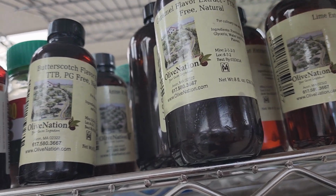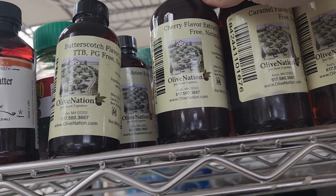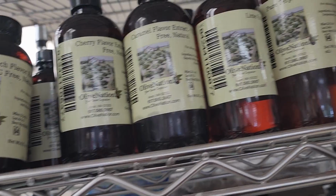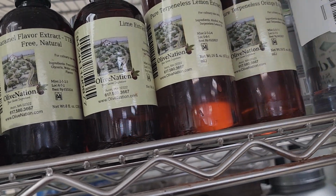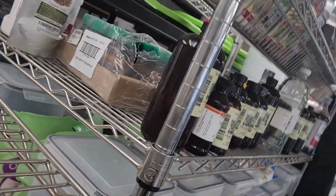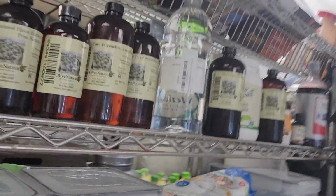Caramel's one of my favorite ones that I use for a lot of different recipes. Cherry still does not taste very good. I cannot find a good cherry extract that doesn't taste like cough syrup. But lemon, lime, and orange, it's always nice to have on hand. And then, I don't know if you can see, I got a big thing of Medaglia d'Oro instant espresso. So I use that for a lot of different recipes.